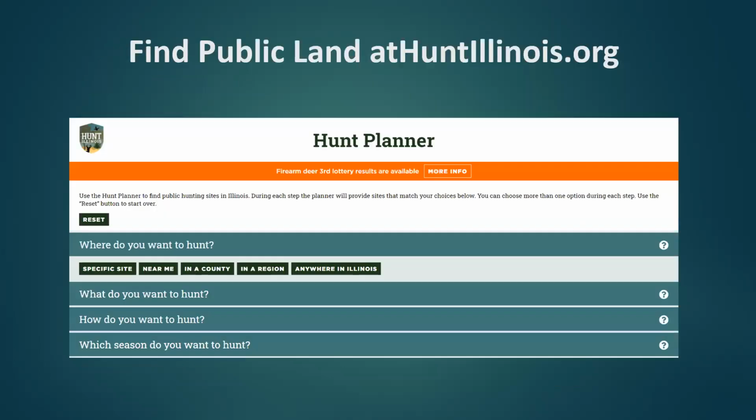And with that, we will mention just a way to find public land. If you don't have your own spot to go out and look for tracks, you can go to huntillinois.org and go to their hunt planner. This is a great way to find public land, whether you intend to hunt or not. You can search in a specific area, a specific county or a region, and find places that you can go out and do things, whether that be hunting, trapping, shed hunting, looking for tracks, or mushroom hunting. It's about time where morels are going to start popping up. I know some folks down south might already be picking them, but up here in the north, we're still shoveling a little bit of snow, but they're not too far off.